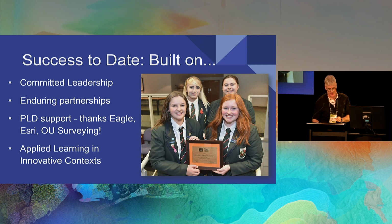This is just a summary then of success to date, and one of the first things is committed leadership, of having someone who's there to keep on pushing what's required in a school. It's really important. There are lots of competing interests to school life, and you've got to have someone there pushing and pushing to make things happen.